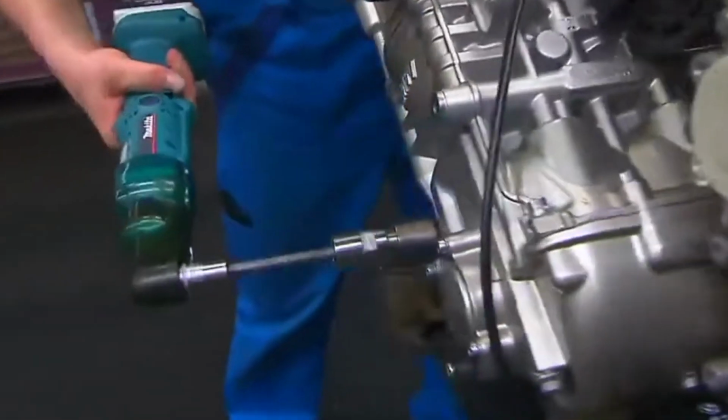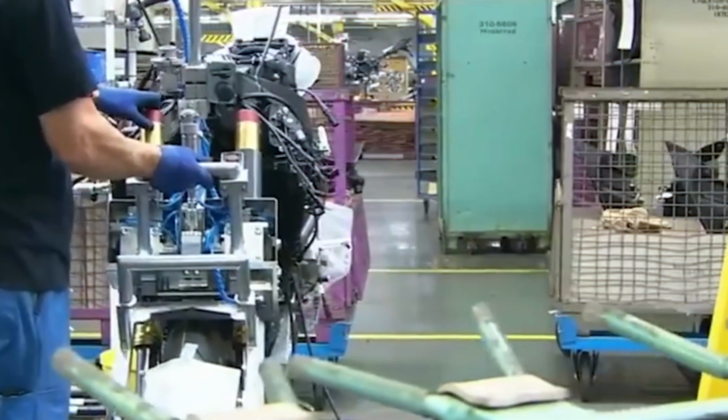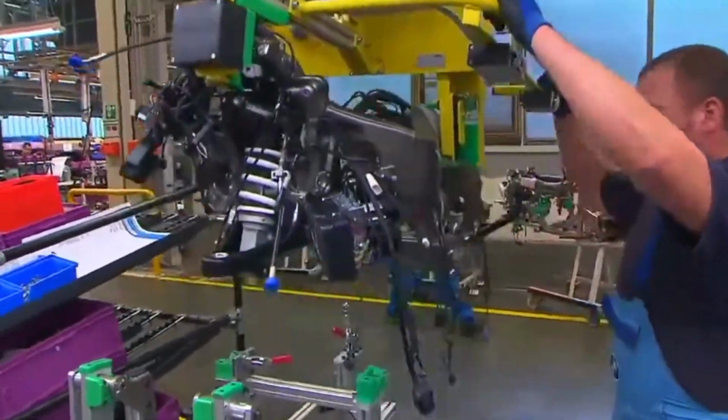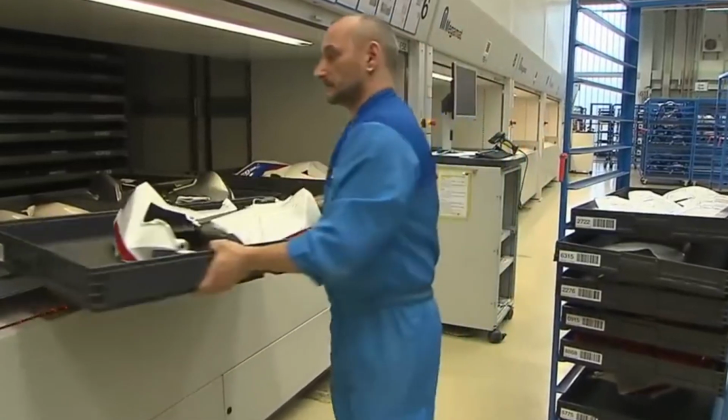BMW's quality control team rejects over 40% of incoming materials before they ever reach the production floor. This rejection rate would bankrupt most manufacturers, but BMW considers it essential to maintaining their performance standards. Each metal delivery undergoes spectrographic analysis to verify its exact composition, a process most competitors only sample test.